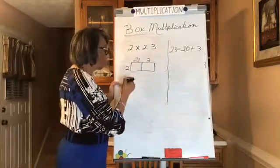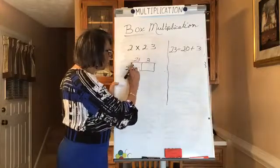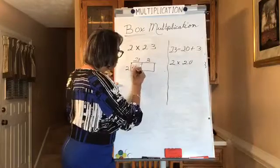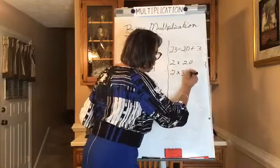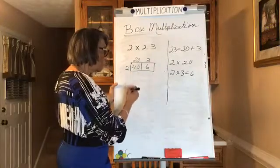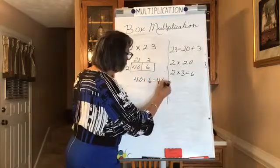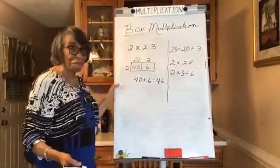All right, so what are we going to do here then? We're going to multiply 2 times 20 and 2 times 3. 2 times 20 is 40. And 2 times 3 is 6. Those are the partial products. The next thing we're going to do is add them. 40 plus 6 equals 46. That's not hard.